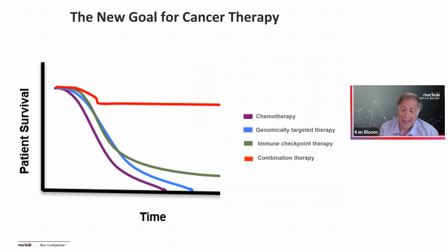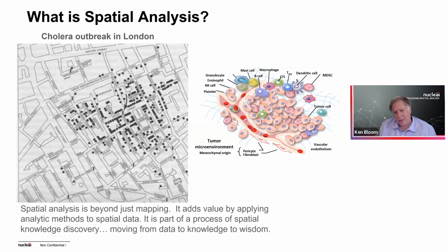We have to understand a lot more about the tumor, so don't get me wrong with that. But we also need to understand an awful lot about the tumor microenvironment. We need to understand relationships between tumor and blood vessels and other entities, as well as host factors. So why is this important?